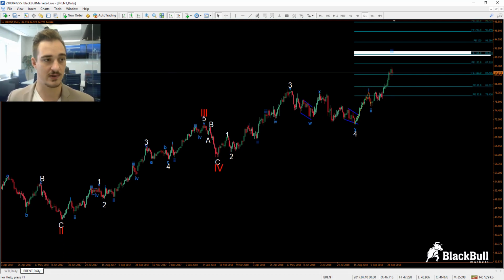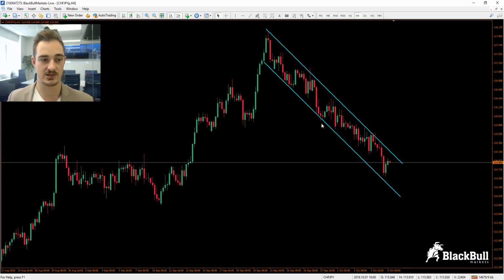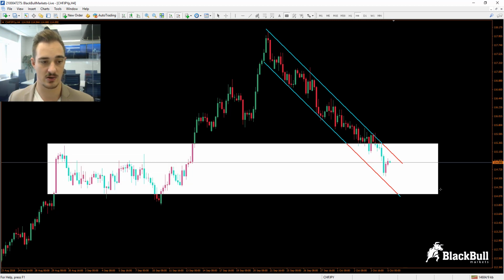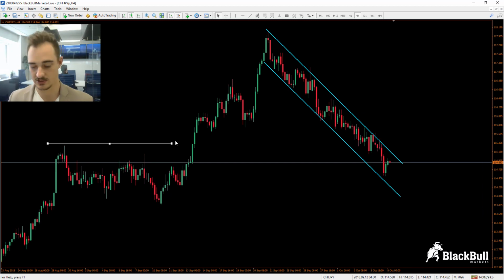So we can see the last move to be strong. And then moving on to our Swiss franc Japanese yen. You can see this is just moving in a channel. We have had a previous support area or resistance to support, but it does look like it has gone past. I mean, this whole section over here can still offer strong areas of support.